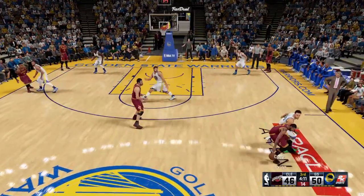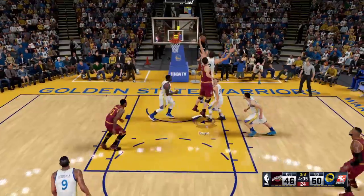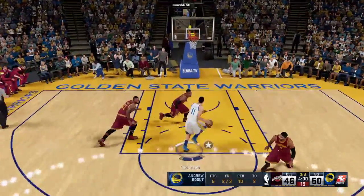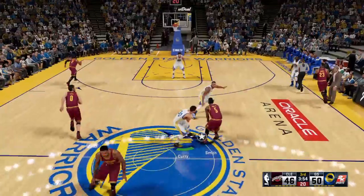Irving with it. There's the pass to Love. Smith for 3. Rebounded by Bogut. Bogut's got 9 rebounds in the game. Getting it done. Thompson misses. The Cavaliers trail by 4.